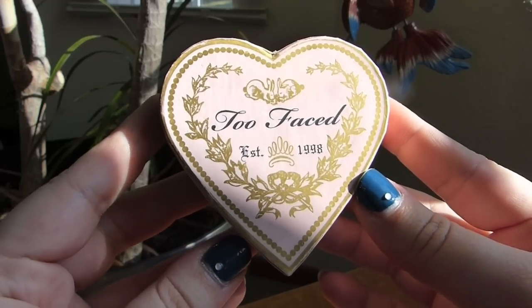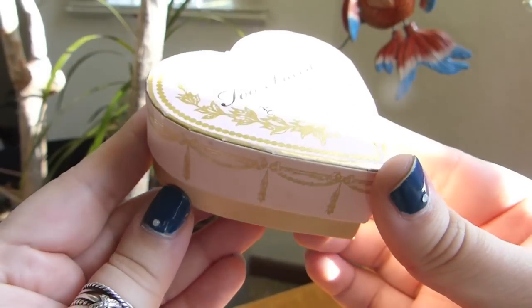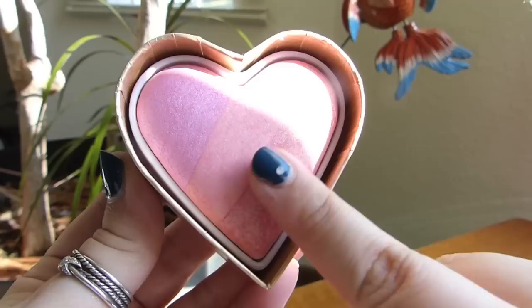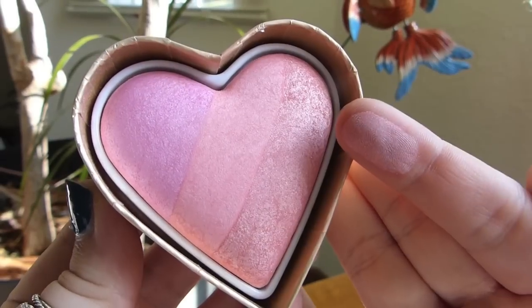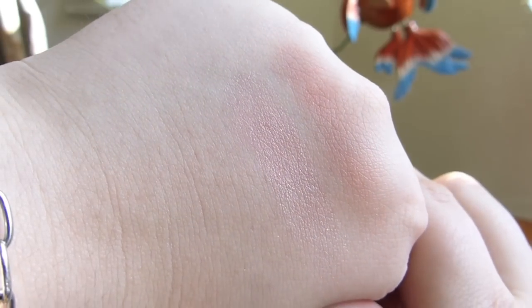But limited edition blush packaging aside, things that you can still get and that have been around for forever, these Too Faced blushes though. This is the Sweetheart's Perfect Flush Blush in Candy Glow. Not only is the blush beautiful, but then the packaging, it's just like, come on. They have since come out with more heart-shaped blushes. I haven't tried those yet. I hear they're fantastic. I just haven't, I shouldn't say I haven't had the money to buy one of those blushes. I just have put my money towards other things.